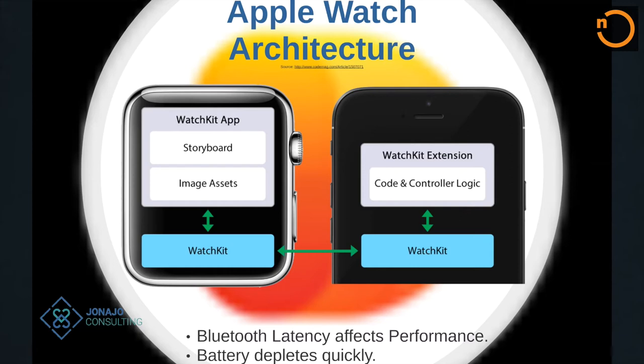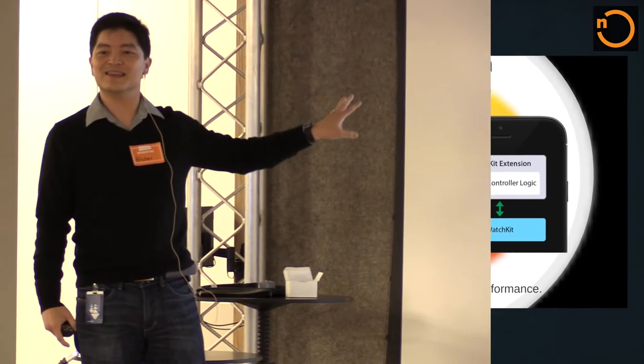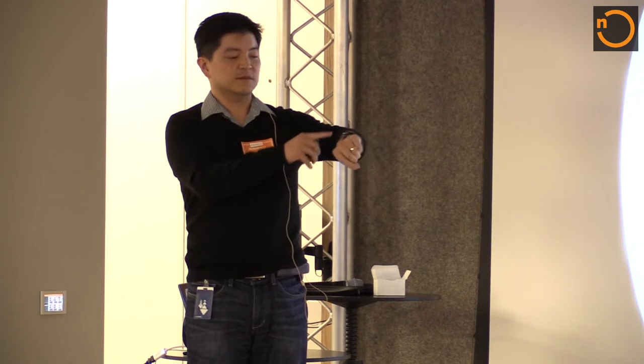The other issue is battery life. Knowing that it's not an underpowered processor, it's the equivalent of a 4S, Apple does a lot of tricks to keep its power consumption low. So when I show this app to somebody, it will blank out, it will time out in probably 20 seconds or something, and then I have to keep doing this for people. That's just one of those things. Other watches, like the Pebble and I think the Motorola one, will show the watch face for a much longer time, and in the Pebble's case, they'll just show it forever.